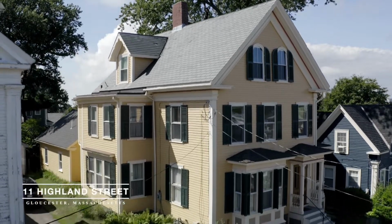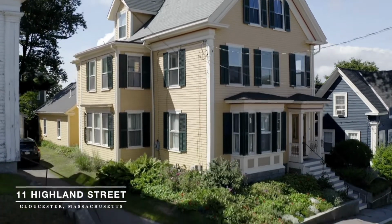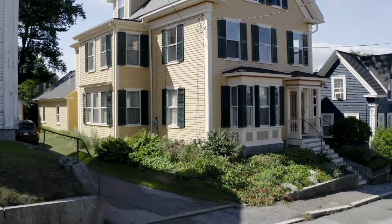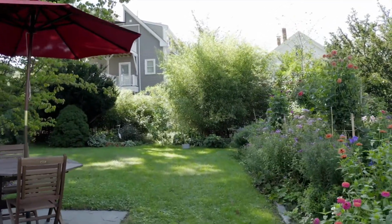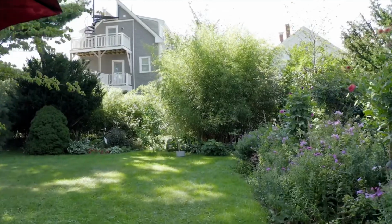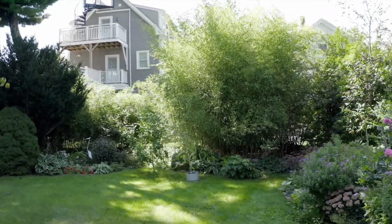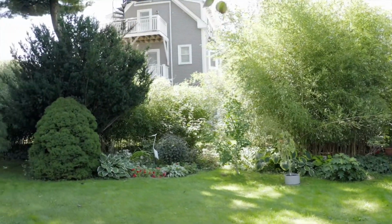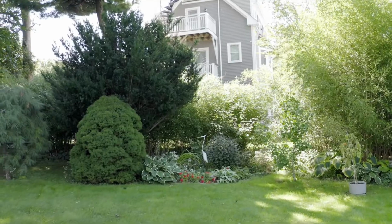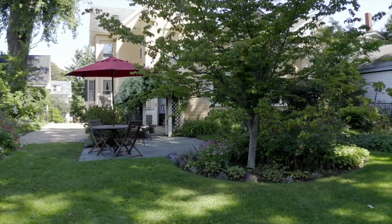We've lived in East Gloucester for 46 years, and really it's kind of hard to leave. We especially love the accessibility of the beaches and Rocky Neck, and there are a lot of really good restaurants close by. It's great for walking and biking and boating, and there are 2 playgrounds. So it's been a great place to raise children.